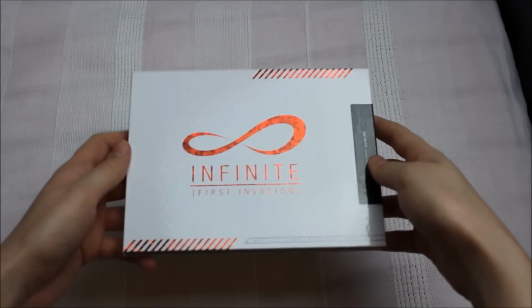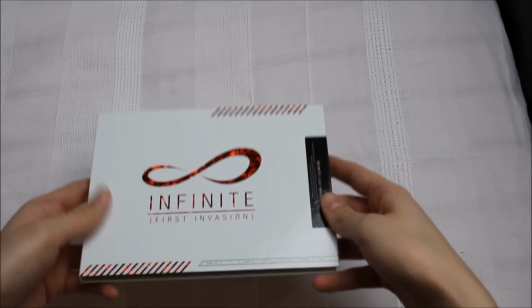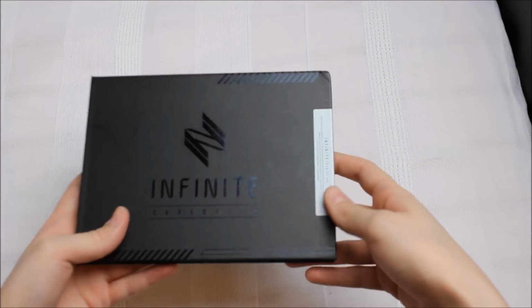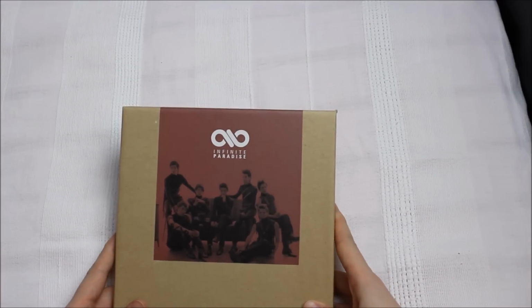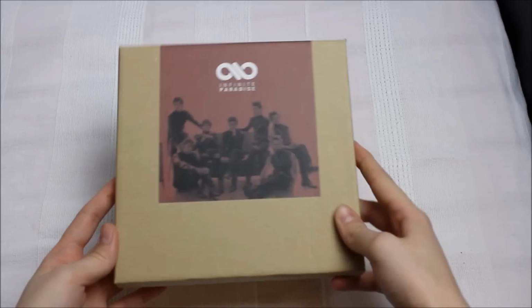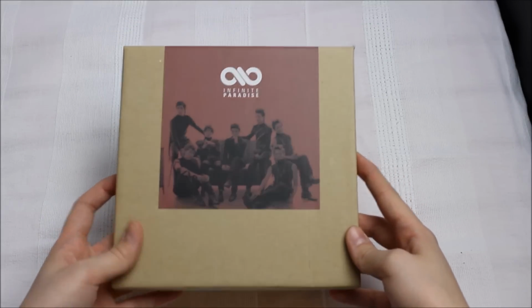And then for Infinite I have every Korean album but one. I have their first one, which is First Invasion, and I also have their second one, which is Evolution. The one I don't own is their third one, which is In Spirit, but I'm going to get it soon, because it's the only one I'm missing and it's time to get it. And then, actually I don't have another one, but it's not possible for me to get it anymore, because Over the Top is sold out. So I have the repackaged version, which is Paradise, which I actually like a lot more, because it has more tracks and I like the photo shooting a lot better as well.